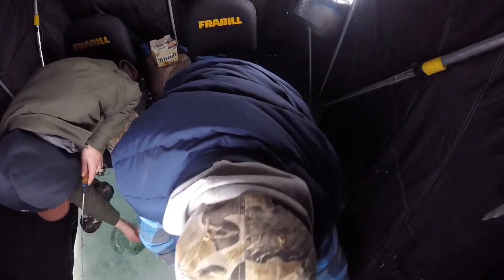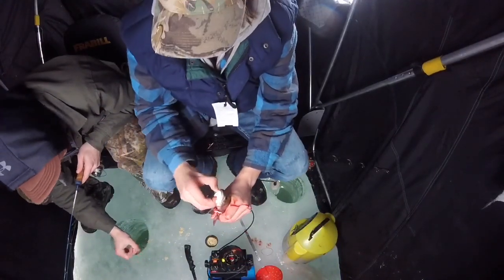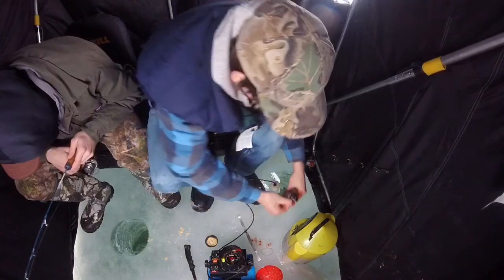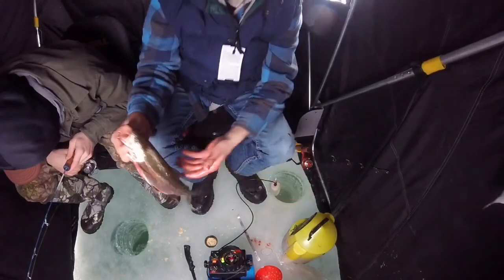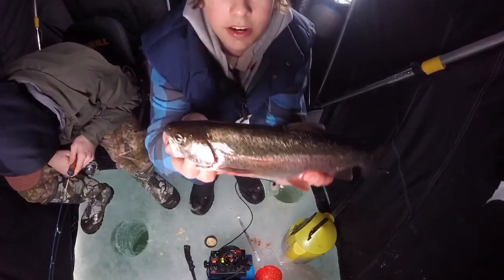I guess since it's slowed down, we'll showcase the fish a little bit. It's really pretty. Gotta get my mouth open. Well, not now, because it's so bloody. Also, you can wash it off. Maybe I shouldn't wash it off in my hole, because I'm trying to sight fish in it. But yeah, got her nice and cleaned up here.